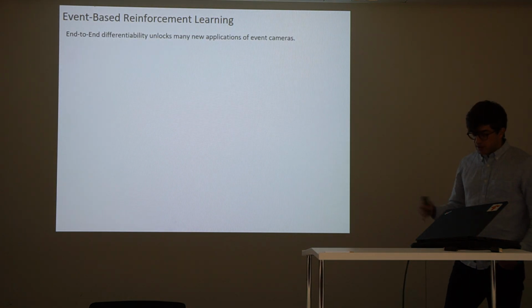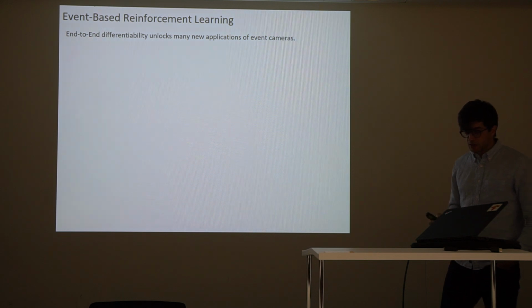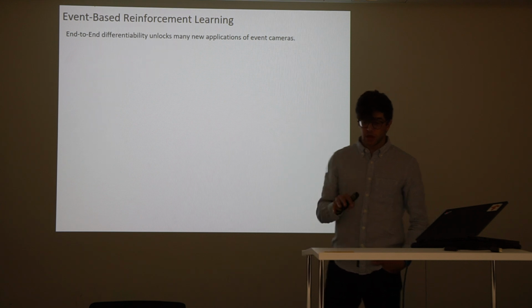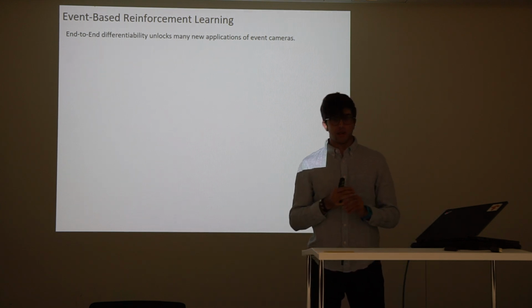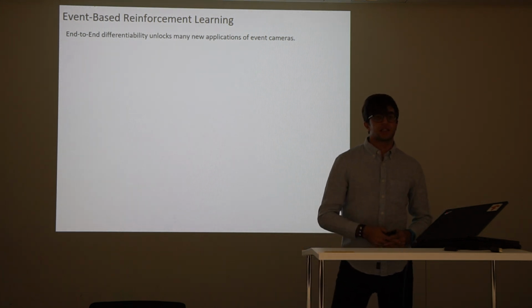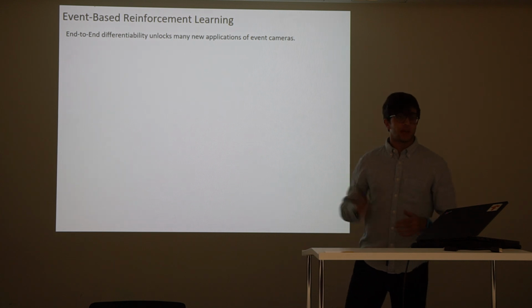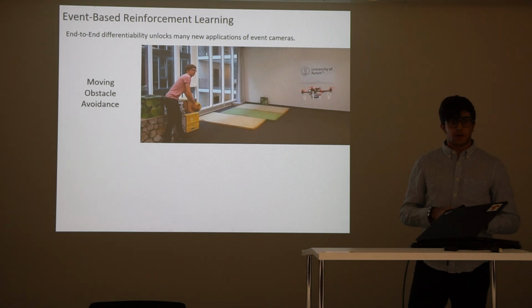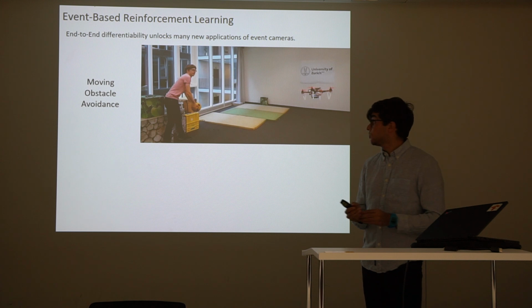Of course, one of the things we are very interested in is using event cameras for control. I showed you at the beginning this video with the bird flying very fast. I think that's the future, and reinforcement learning is going to take us there. We still haven't done a lot in that direction, since the area is so new.